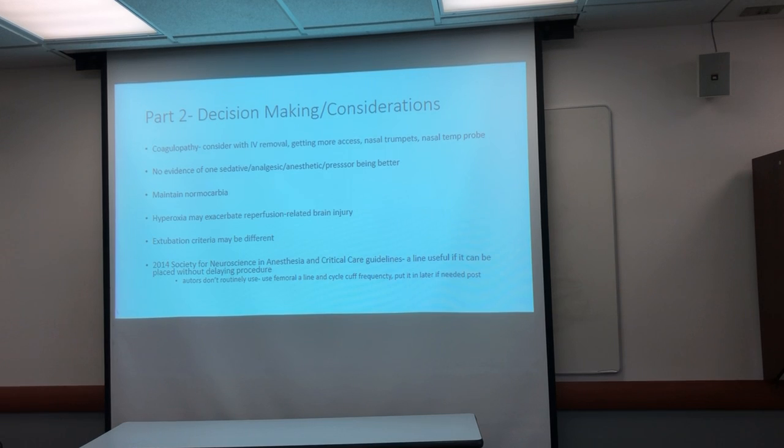They try to use a femoral A-line if it's placed by the IR doctor, and then just cycle the cuff frequently. And if you think they're going to need it for post-operative care, put it in at the end.